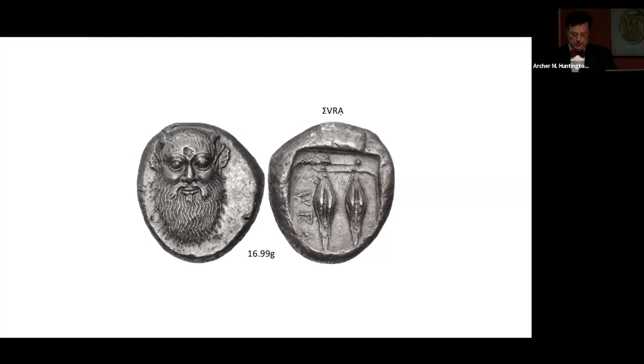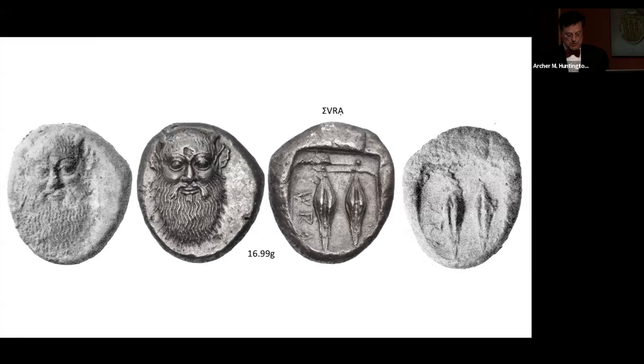The reverse is triple struck. There are two grains flanked by the abbreviated ethnic Zura, all within a square incuse. It became known by hearsay that the coin had to be heavily cleaned before publication, and there were rumors that the ethnic had to be reconstructed by the cleaner. And so there was a debate whether he might have failed in doing so. I will come back to this point later.